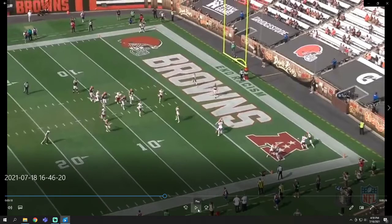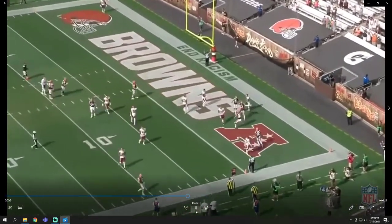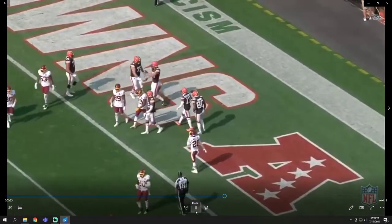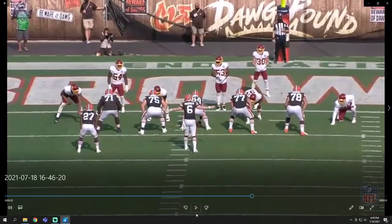So let's look at it again, see it from the end zone view. Just kind of see what it looks like from Baker's perspective. We'll try to pause it closer to the pressure to see where Baker escapes. All right, so end zone view, he kills something.